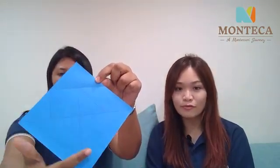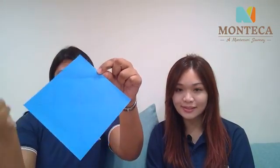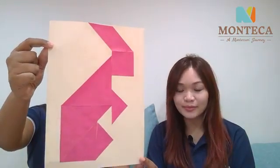So I have a tangram here drawn. You can see the square. You have different kinds of triangles, different shapes. And then you also have one parallelogram. So once they're able to cut very nicely, they can create their own craft. Nice. So using the triangles, the parallelogram, the square.